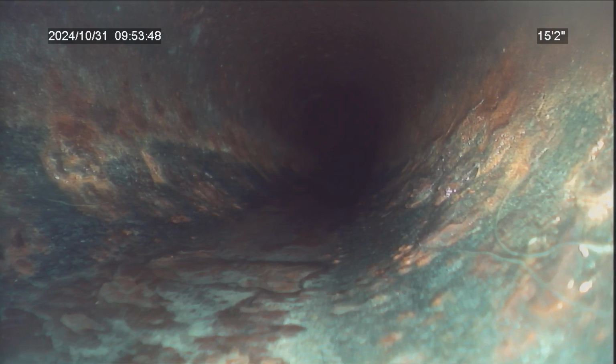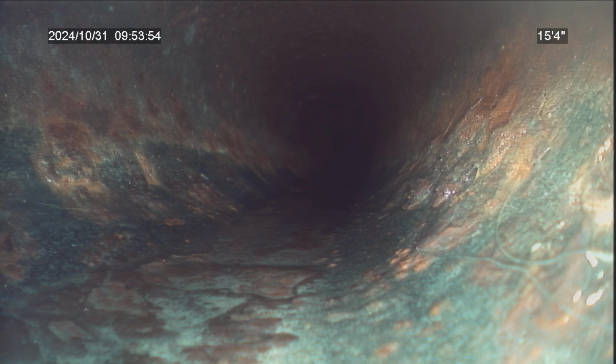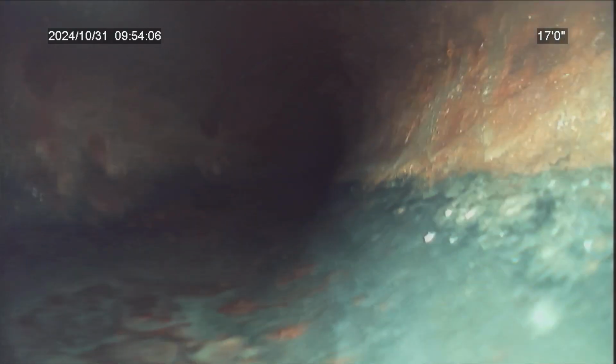As you can see already, we are, I think, in a 6-inch cast iron lateral, horizontal drain. There is some scale buildup on this, but for the most part, with the age of this pipe and the buildup that's here, it's very minimal. It could be descaled a little bit with a chain, but it's in really good condition so far.